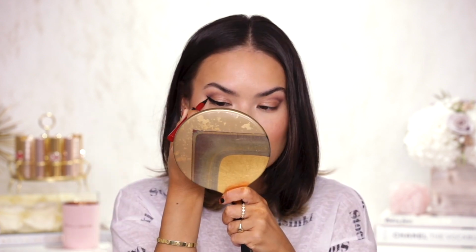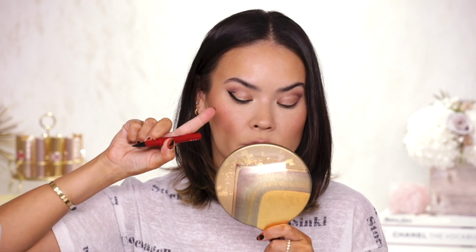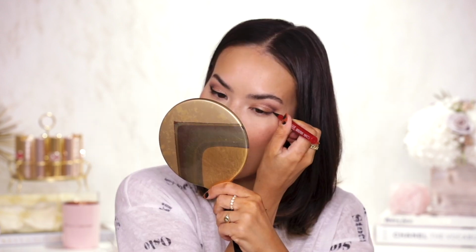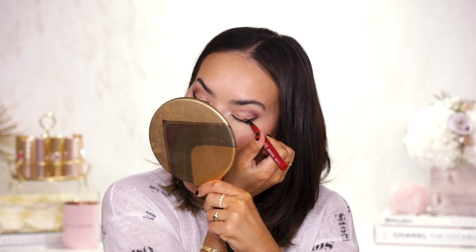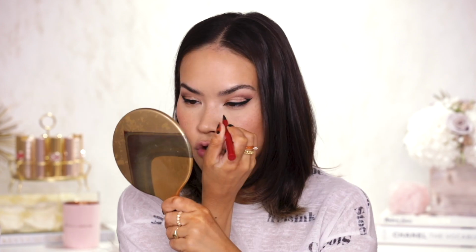Now what I'm also going to do is flick this line back right along my crease, just like that. So really you won't see it with my eye open, you'll only see it when I look down. I've been experimenting with this liner technique and I honestly find it genius. Now flicking it back, also gonna extend my inner corner just a little bit because this is a waterproof liner and you can do that. All right, I know the liner is essentially done.